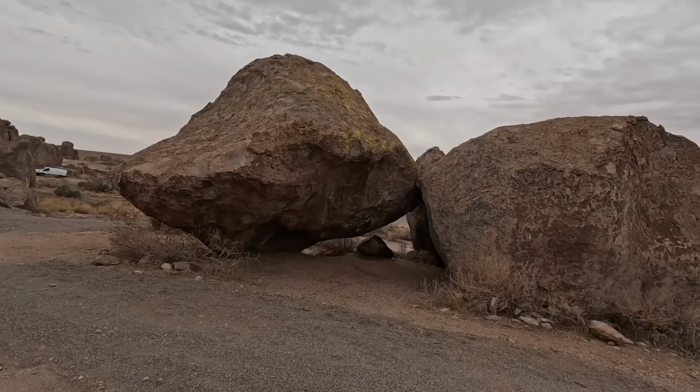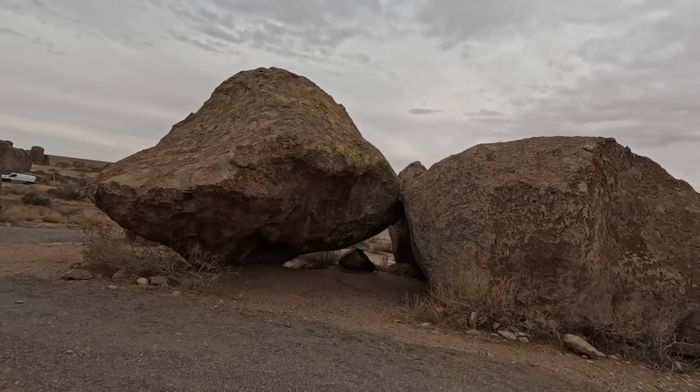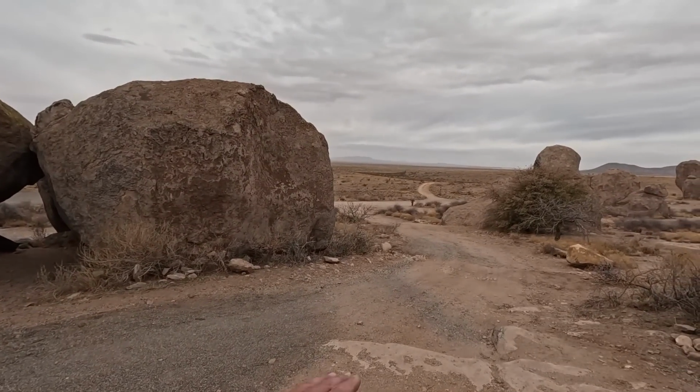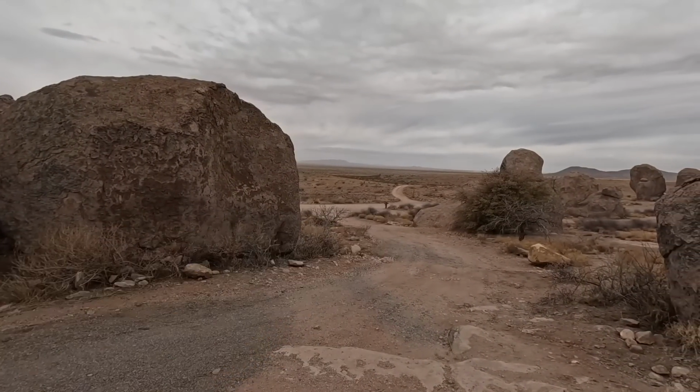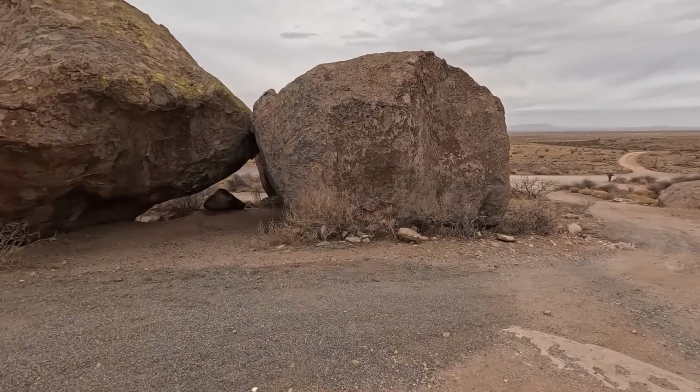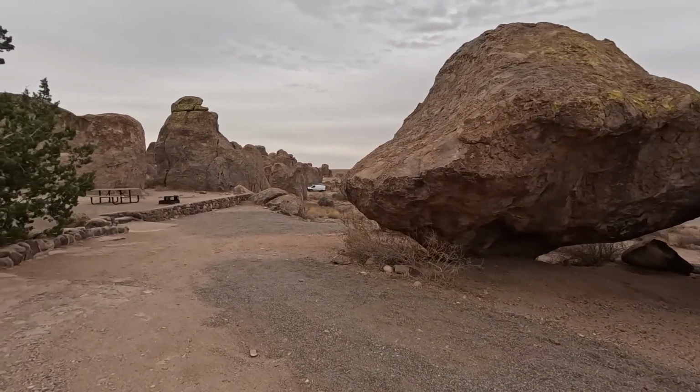Look at that. It's gorgeous. See how they're leaning into each other? That's cool. And a pretty steep, a little aggressive downhill with lots of little bumps through there. All right, we'll keep it moving.